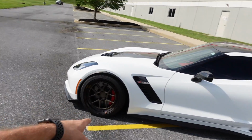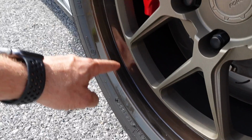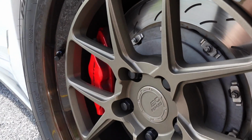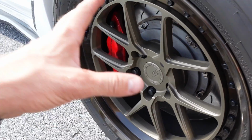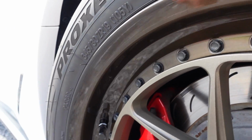These are 19 by 10, 19 by 12, BC Forged 2-piece wheels. We've got a brushed bronze gloss lip with a matte bronze center and a very, very simple aggressive wheel design with black hardware that marries those two pieces of the wheel together.